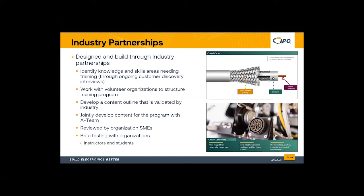Then we formed what we call an A team. The A team are really the organizations that have gone above and beyond, because not only have they helped us frame the program and identify what needs to be taught, but they actually helped build it. The A team members would volunteer for different modules or different sections, and they would help us build the content. They would review stuff that our developers did. They would meet with our developers to talk about to what depth we should cover a topic or how we should cover a topic. They would often volunteer videos and animations and images that we needed in there. And so it was really a collaborative partnership with the different organizations.